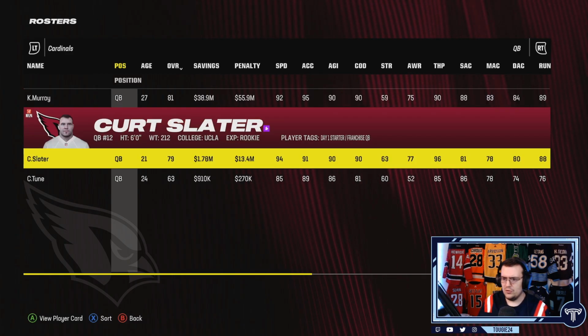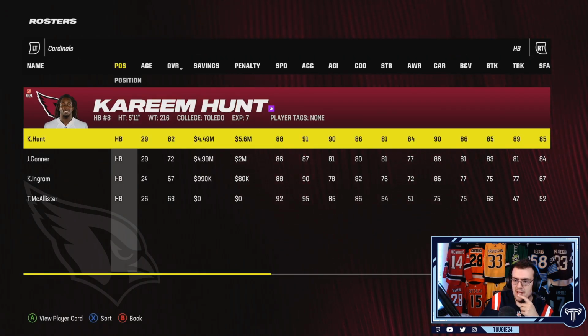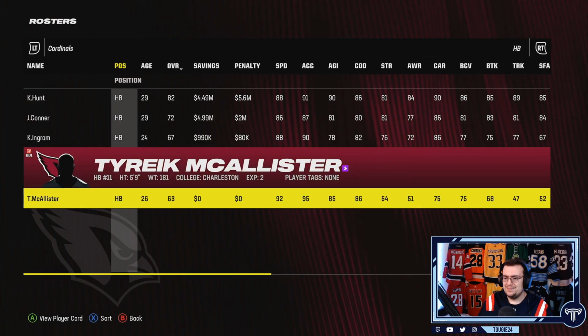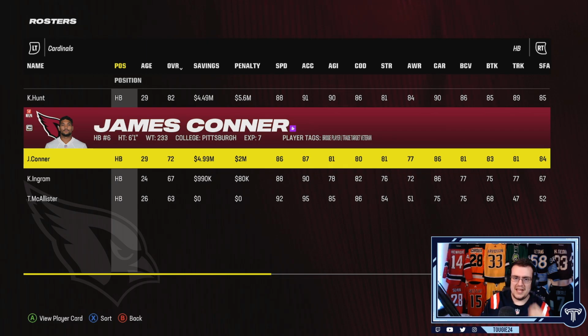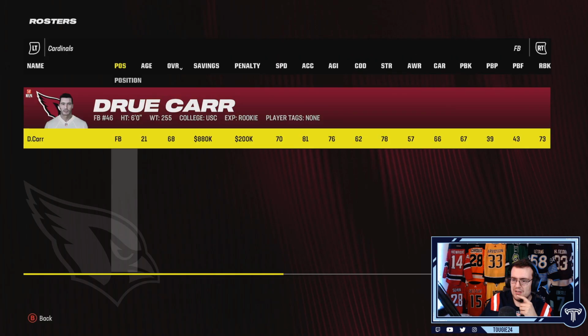Anyway, we could look for another quarterback to build up, but Slater's the interesting one. Running back wise, again, for those that missed it, we simmed to the end of season 1 and then took over the team that finished in last. So the AI in season 1 for the Cardinals signed Kareem Hunt, so I'm just kind of stuck with him. So quarterback, running back, we will look for prospects, but maybe there will be a depth signing beyond James Conner.